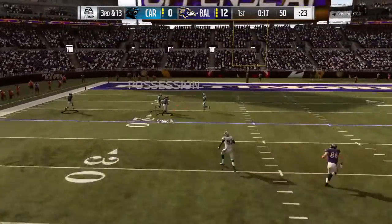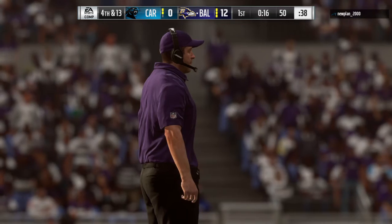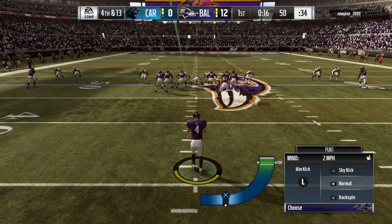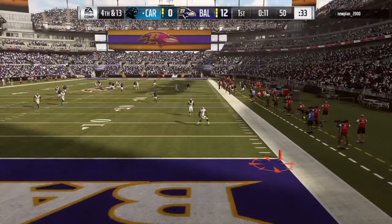Jackson now. He's going to rifle one deep left side. And it falls incomplete after almost being intercepted. A pick there would have been great. The good news for the defense now, it's 4th down. On is the punter, Cook, who sends it away.